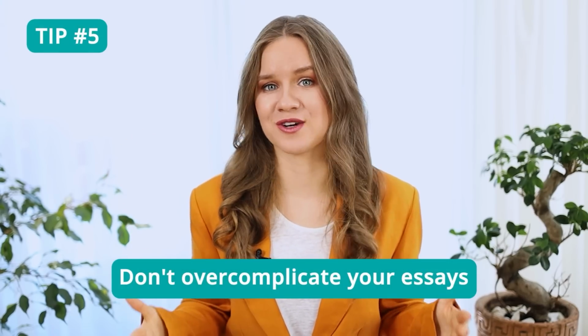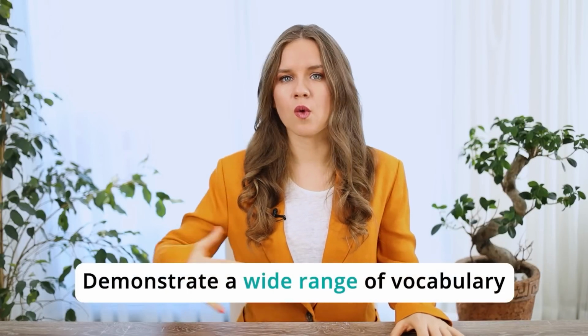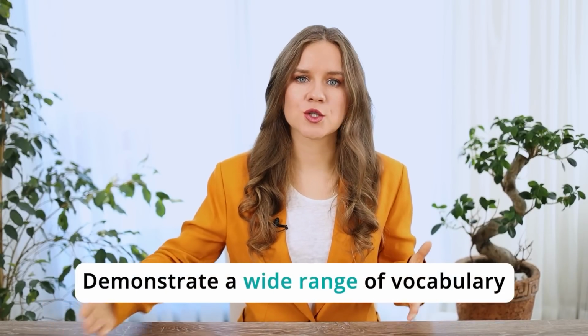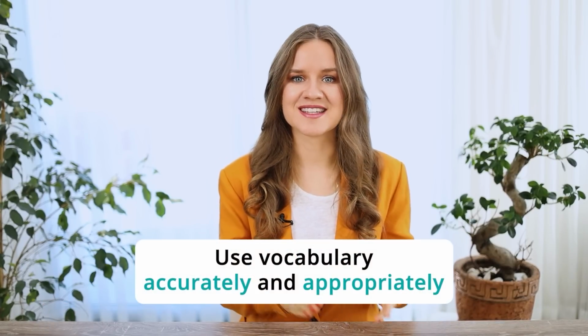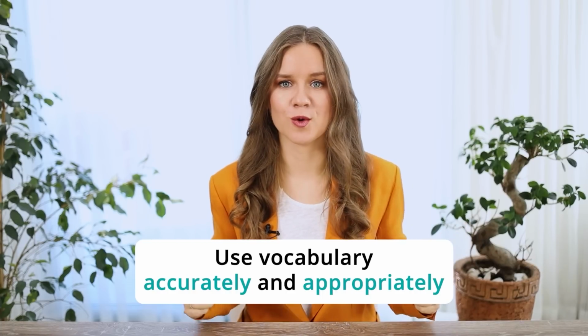Tip number 5, don't overcomplicate your essays unless you're 100% sure of the vocabulary you use. I'm not saying you shouldn't use complex words and/or phrases. In fact, you're highly encouraged to do so to get a high score on the lexical resource. You should be able to demonstrate a wide range of vocabulary, but you should use it accurately and appropriately, with very natural and sophisticated control of lexical features.